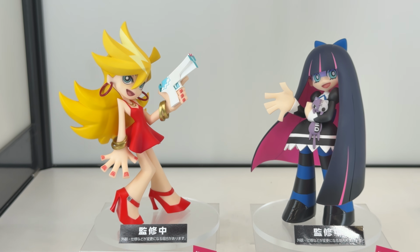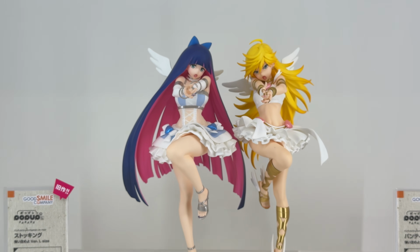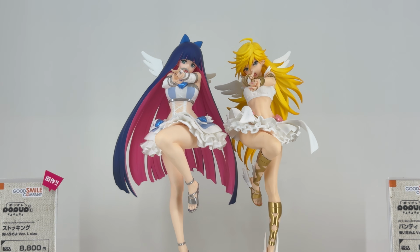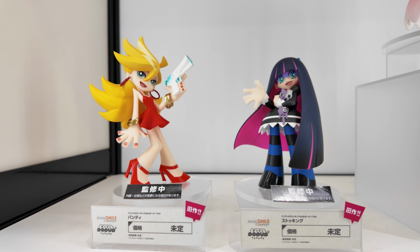Panty and Stocking's long-awaited second season is finally almost airing soon, and in timely fashion, we finally got our first look at the painted versions of the pop-up parades in two concepts: the L-size Repent version and the regular size Chibi version. Initial feedback seems to be mixed, but to be honest, we're just excited to get updates on these after what feels like forever.